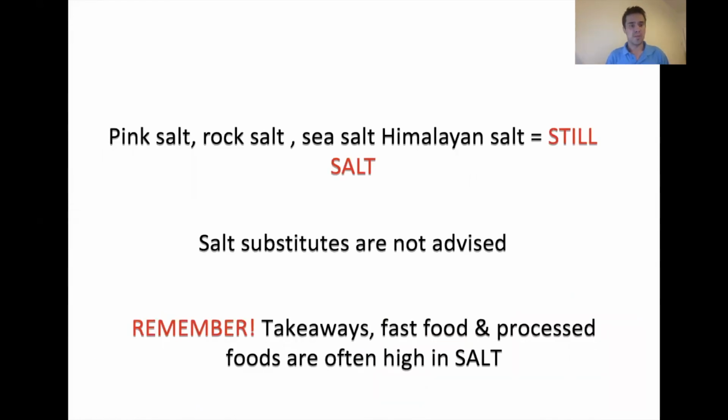Although they're often promoted as being natural and healthier, your more expensive salts out there like pink salt, rock salt, sea salt, and Himalayan salt are no different to your normal salt. Salt substitutes are also not advised. This is because the salt has often been replaced with potassium. And if you have kidney problems, this can be dangerous. So it is always advisable that you check with your healthcare professional before using one of these salt substitutes.